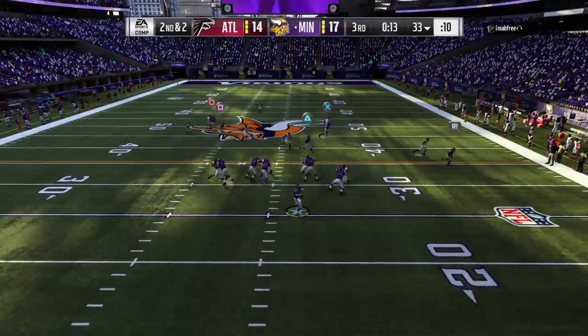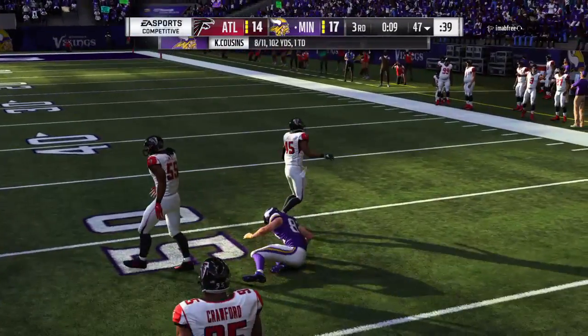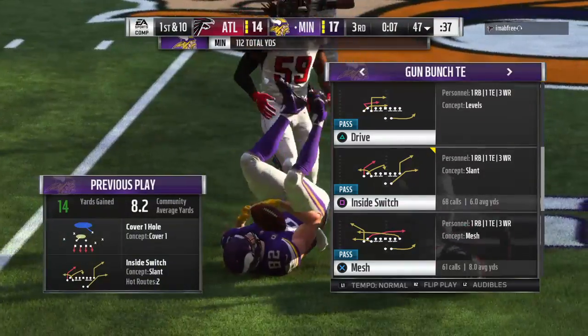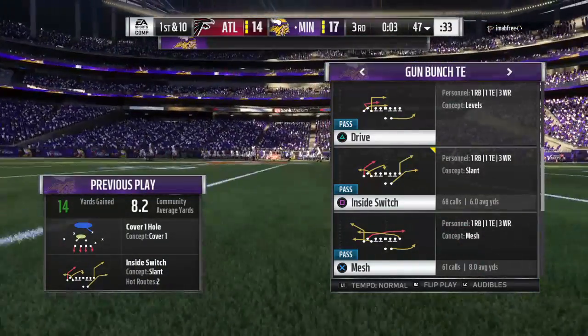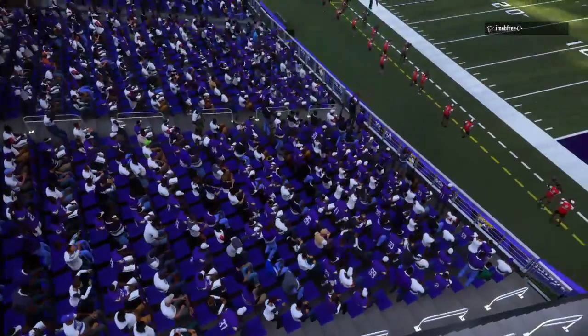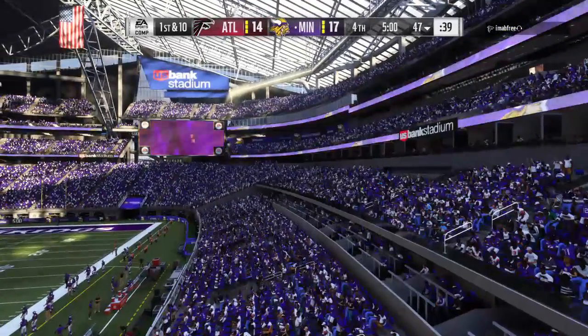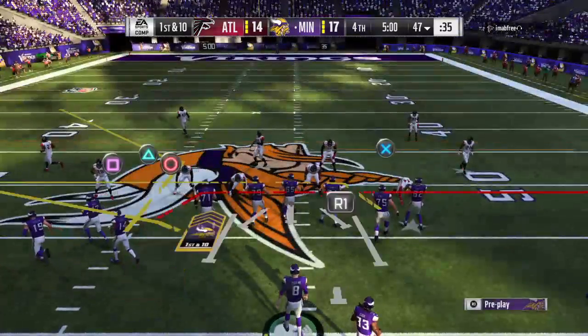From the gun, here's Cousins. Oh, a battle for it here, and this will be caught. Cousins to his tight end Rudolph for a Viking first down. And the game just keeps evolving. Big guys running those corner routes, so difficult to cover. And we return, welcoming you back to Minneapolis. Cousins now 5 straight completions here in this second half.